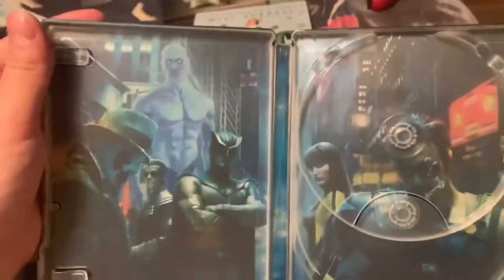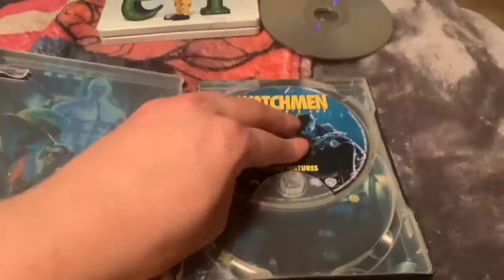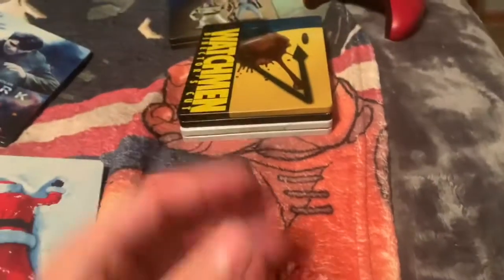And then the inside. I have very mixed emotions about this movie. It's extremely long, but at the same time, I still think it's a good movie. But I've only watched it once, and it was a couple of years ago, so I don't have a for-sure answer on it.